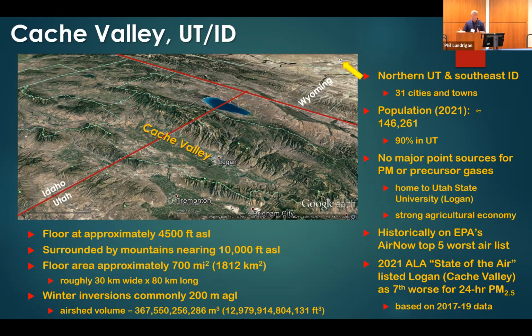We have no major point sources in Cache Valley. We actually have one permitted point source, but it's not a strong contributor to our problem. The population right now is about 146,000, which surprised me quite a bit when I just looked up this number. When I moved there about 20 years ago, it was 90,000. So it's increased quite a bit. Logan is actually one of the fastest growing cities in the country. Home to Utah State, strong agricultural economy.